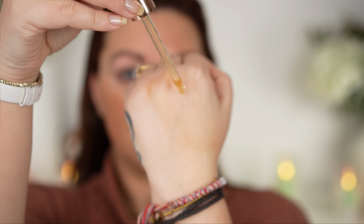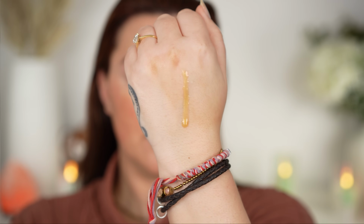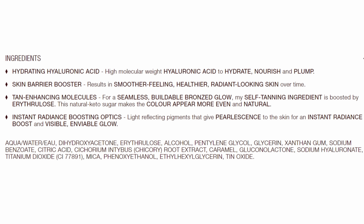They can be used alone, under or over moisturizer, or mixed with moisturizer, and they are totally adaptable. You can use between 2 and 12 drops, either alone or mixed with another product, to get the desired amount of tan that you would like and for your skin tone. They promise fuss-free, streak-free, buildable, customizable and easy to use for the most natural looking golden goddess glow.